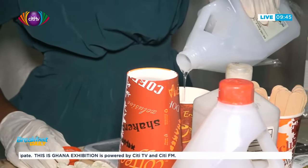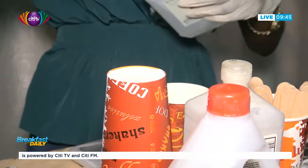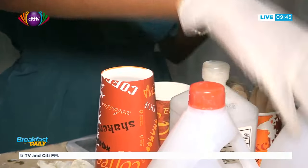The resin, you have to make sure you get the right quantity, else the resin won't cure. Curing is the term for hardening. Yeah.